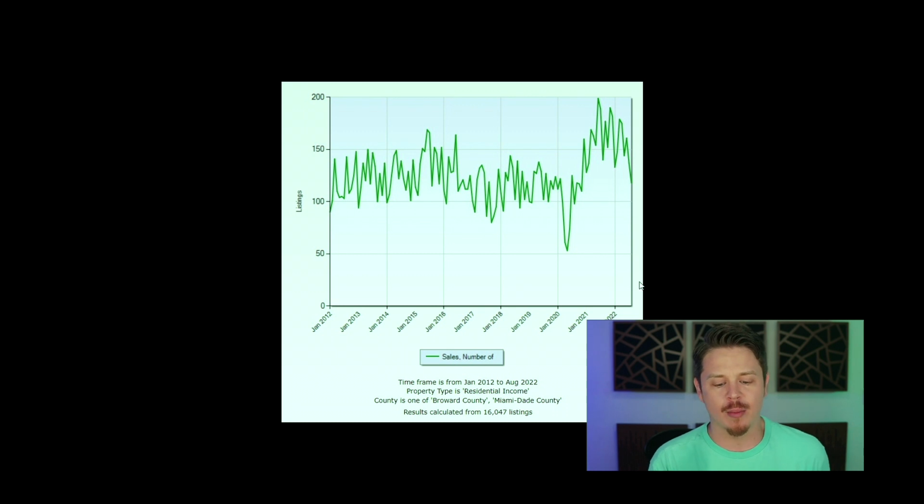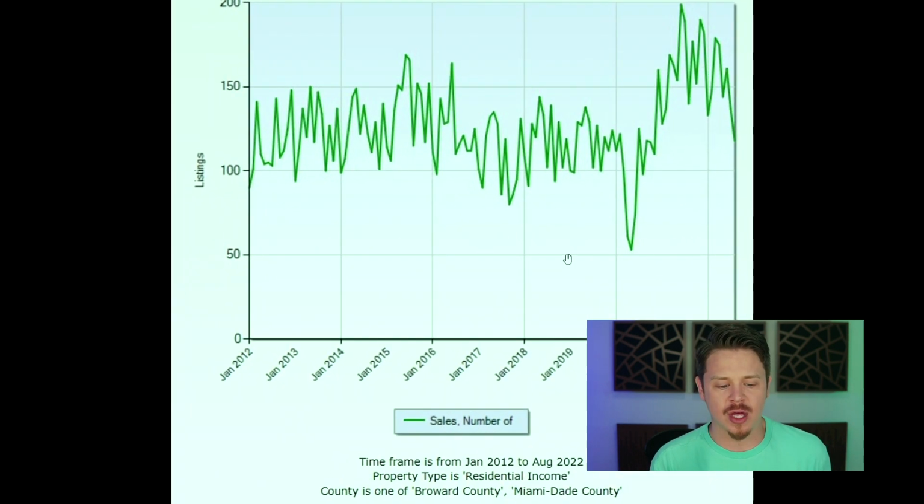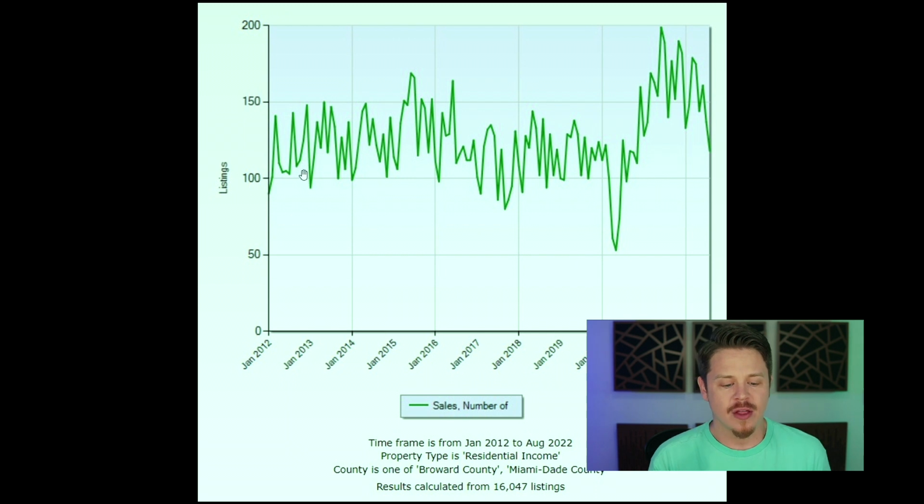Now, the next thing is the number of sales. So we can see that number of sales over the last 10 years, they bounce back and forth, and it's definitely a bit of a seasonal situation as well, always is. But this is bouncing back and forth anywhere from 100 to 150 generally number of sales per month. And then we had a big pop off here in 2021, right? And that's probably a big reason why we saw that decrease in the number of active listings at the end of 2021, beginning of 2022, because look how many more sales that we had, right?